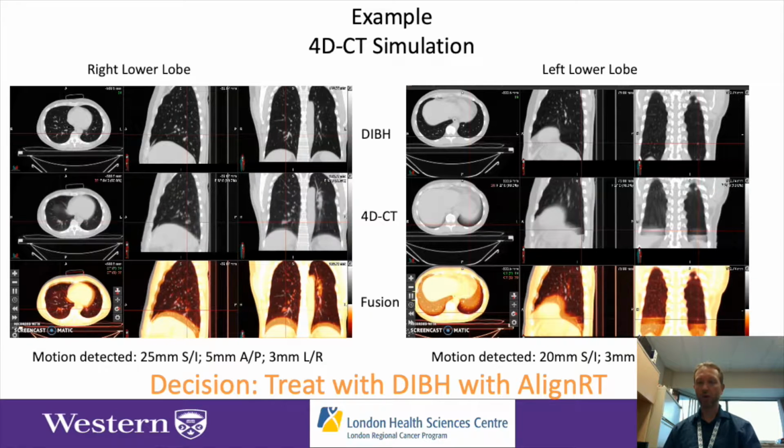For the left lower lobe, it's just a small, tiny lesion sitting right on the diaphragm. It's very difficult to see on the 4D CT, but is in this area and was shown to move about 2 centimeters as well. So in order to facilitate this motion and to treat with such a high dose in a single fraction on the same day, it was decided to treat with DIBH with AlignRT.